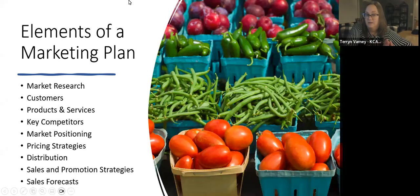The biggest section of a business plan is the marketing section. Typically when I start talking about a marketing plan, the first thing that comes to people's minds is, oh, well, I post on Facebook. And that is part of a marketing plan. That is the promotion strategies part. When we're talking about the marketing section, what we're talking about is more research into your product.